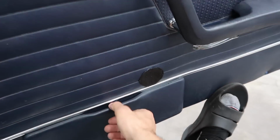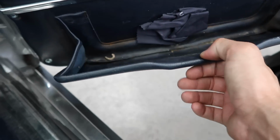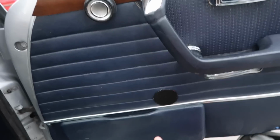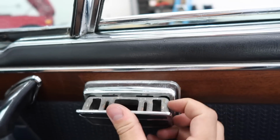Coming over on the door, you got the old, just like the E20. Ew, is that a worm? A mealworm? That's an Italian bug right there. Okay, let's close that up. Storage cubby there. You got your, okay, that broke right out. You got your ashtray right here.